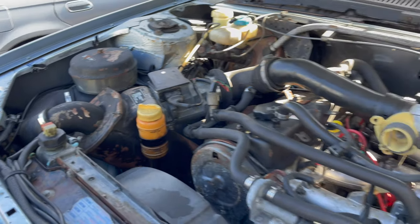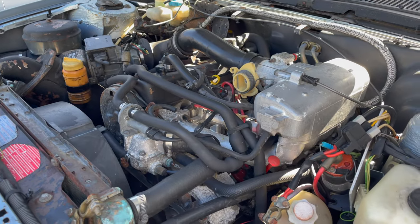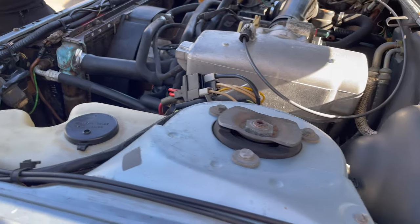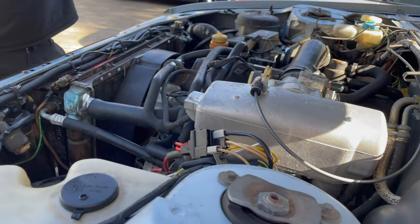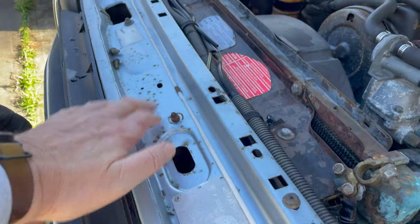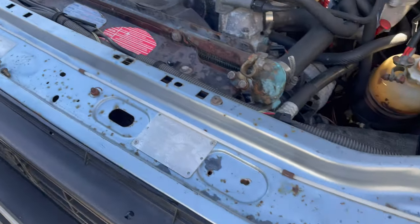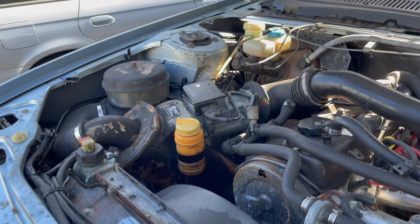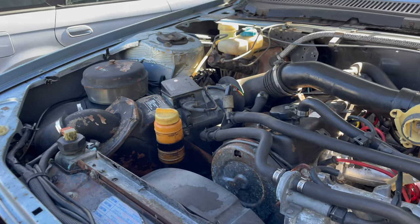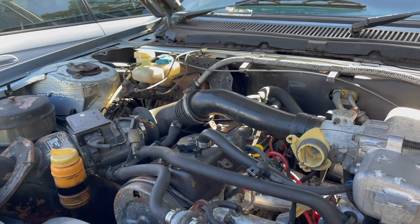Not a great deal in here yet. I've spent a lot of time cleaning it. Just absolutely chockers with leaves and grease and oil and whatever else. It's been the most time consuming thing thus far. It's not too bad. Some of these steel bits and pieces, I'll probably go through and blast and powder coat, tidy things up a bit, but I'm going to try to not go so overboard.